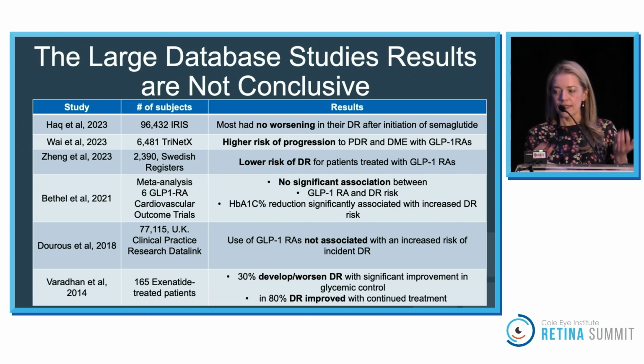So there are also large database studies that are not conclusive. If we start from the bottom, in 2014, there were 30 patients who developed or worsened diabetic retinopathy with significant improvement in glycemic control, and in 80% of those, they improved with continued treatment. Then there are some that don't see any association between the drugs and increased diabetic retinopathy, and some that think it might be due to hemoglobin A1C reduction, but maybe not the drug itself. And some of these are quite large studies. Another study with TriNetX, with Karen, who I think is here, an excellent paper, actually did show that there's higher risk of progression to PDR and DME in this class of drugs. And some other IRIS papers showed no worsening. So it's very confusing when we look at these data.